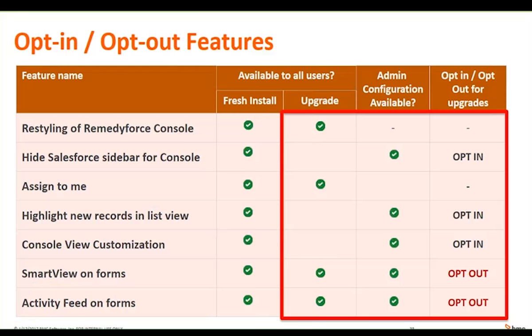So again, the console itself, the new look and feel, that's going to be something that everybody's going to receive. That UI update's going to be there for everybody, whether it's a brand new install or an upgrade. But things like the Assign to Me feature and the ability to customize the console, the administrator has the ability to opt in or opt out in terms of whether you want to utilize those features or not.